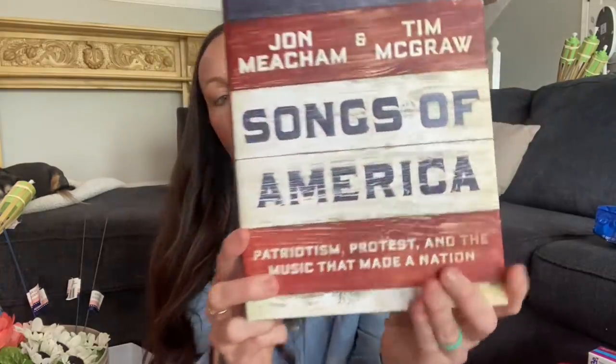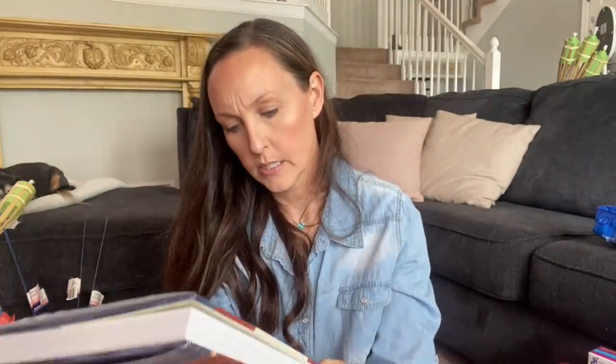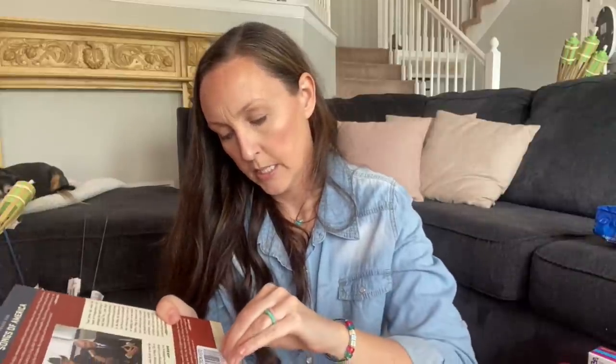And it says Songs of America, and it says patriotism, protest, and the music that made a nation. And I thought this was, let me see, can I see the price on here?